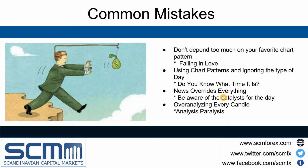And finally, we overanalyze it. Getting into a tick for tick battle, getting into a candle for candle battle does you no good, because you get into analysis paralysis. It's important for us to know what these patterns are and know how they can interact with the market. But what's more important is how we combine all that we know about the market so that we can engage and be successful traders.